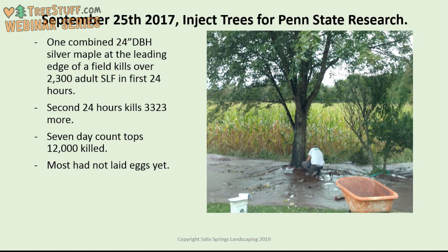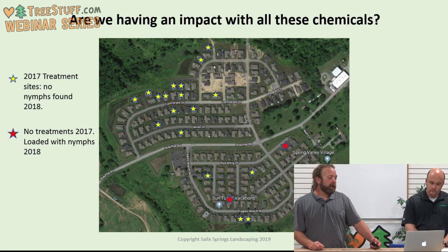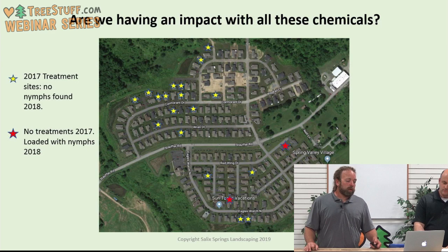If you have a tree that becomes a hot host, then you're going to want to treat that tree, and when these guys focus in on certain trees in the fall, you want to treat them. How much effect are we really having? Another development that we were taking care of, the yellow stars were all treated trees. The red stars were where we found nymphs the following year. Where the yellow stars were, we could not find any nymphs. Where the red stars were, we had not done treatments.